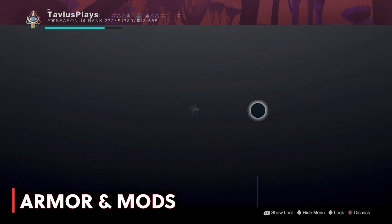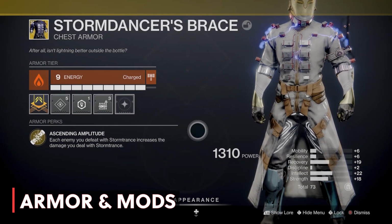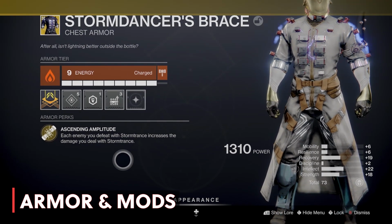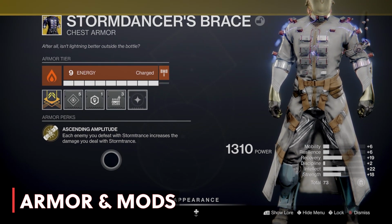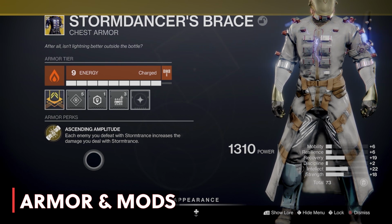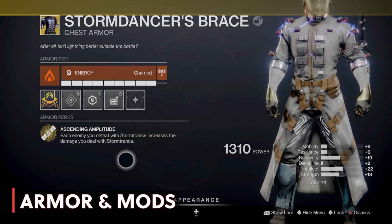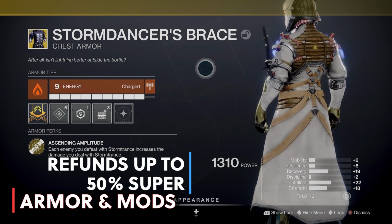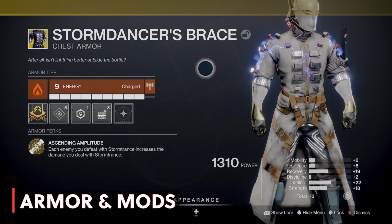Now let's talk about the exotic chest piece that recently got a rework, the Stormdancer's Brace. The exotic armor perk is Ascending Amplitude. Each enemy you defeat with Stormtrance increases the damage you deal with Stormtrance. The addition to this exotic is that now it will also refund up to 50% of your super depending on the amount of kills you get with your super. This might just break the game.